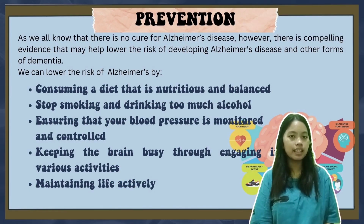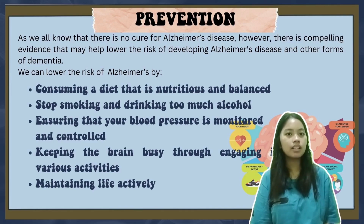As was previously stated, Alzheimer's disease occurs in our nervous system and cannot be prevented. Hence, there is no recognized cure for it. On that, prevention is not guaranteed. However, there is strong evidence that living a healthy lifestyle, which includes eating healthy or consuming a nutritious and balanced diet, quitting smoking and excessive use of alcohol, and being active in life may help lower the chance of acquiring Alzheimer's disease and other types of dementia.